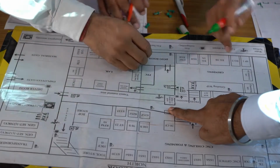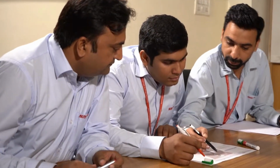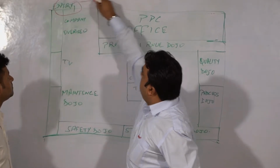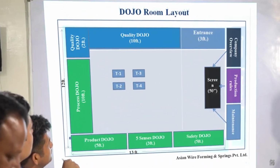We faced many challenges at the beginning. First was the space. We didn't have enough area in the existing plant to set up the dojo center. Our CFT managed to overcome this challenge by making some changes in the plant layout. With this, we could create enough space of 176 square feet for a mini dojo center.